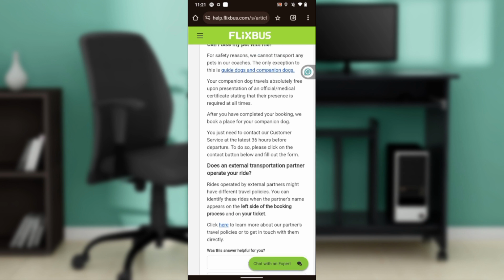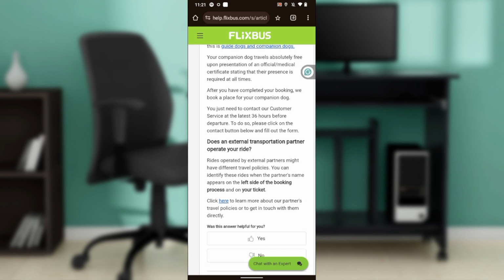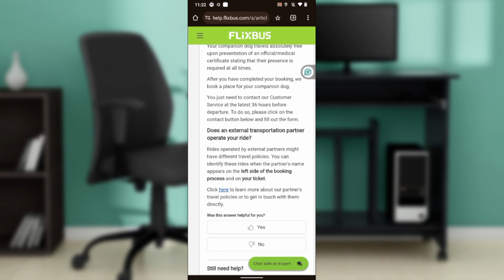Your companion dog travels absolutely free upon presentation of an official medical certificate stating that their presence is required at all times. Now, after you have completed your booking, Flixbus is going to book a place for your companion dog. So you have to complete your booking. Now, you just need to contact customer service at the latest 36 hours before departure. To do so, go ahead and click on the contact button below and fill out the form.